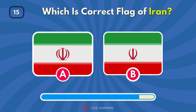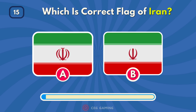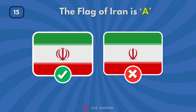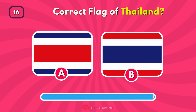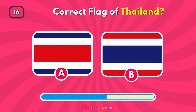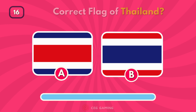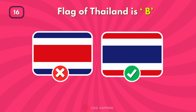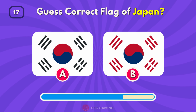Question 15. Which option for the Iranian flag is right? Question 16. Recognize the flag of Thailand. Question 17. Do you know the flag of Japan?